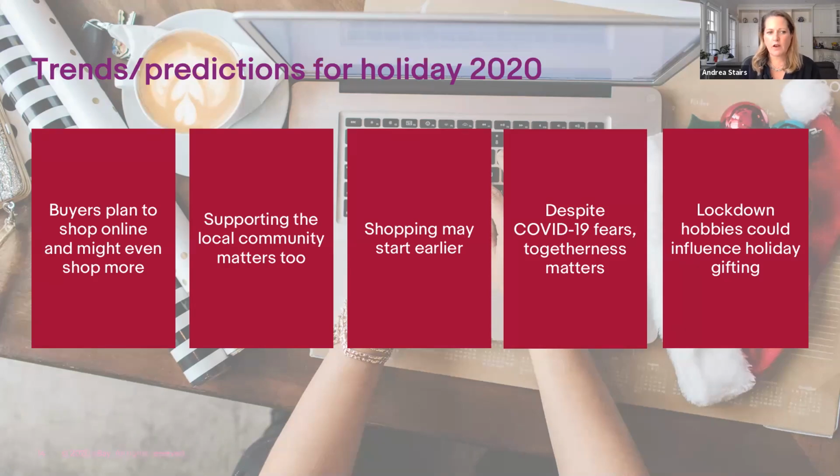I think another is the timing of holiday. There's been sort of a narrative around longer ship times, around scarcity, and then there's a reticence to be in the malls, perhaps. So it all means that shopping is going to be more online, but it's also going to start earlier, which really means that we need to be ready. A survey that we did found that 80% of buyers anticipate starting their holiday shopping earlier this year than they did last year.